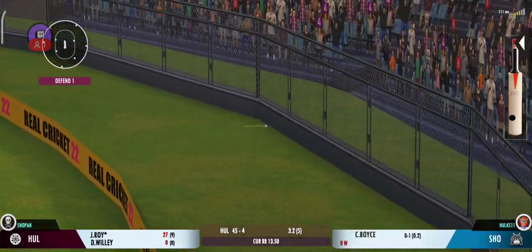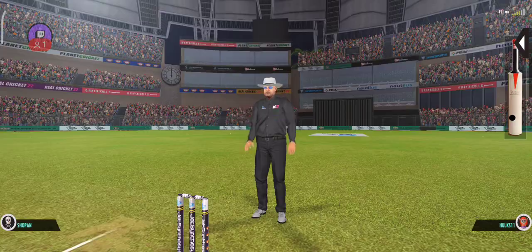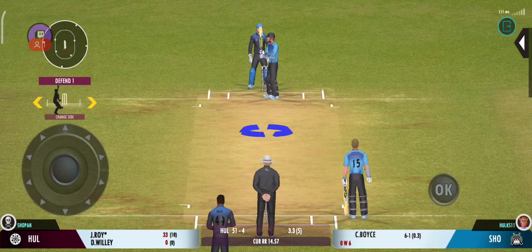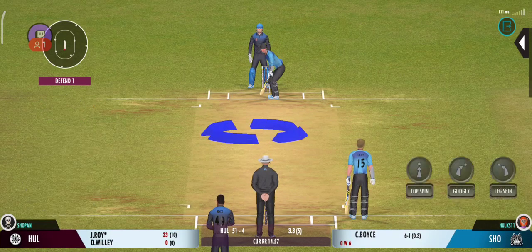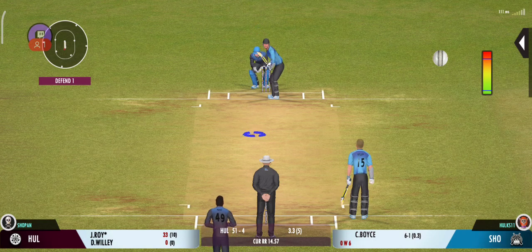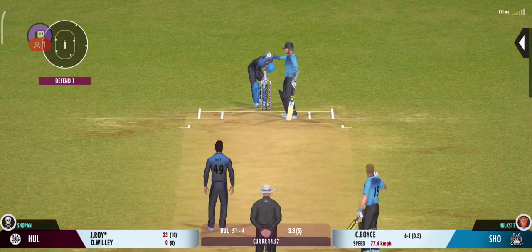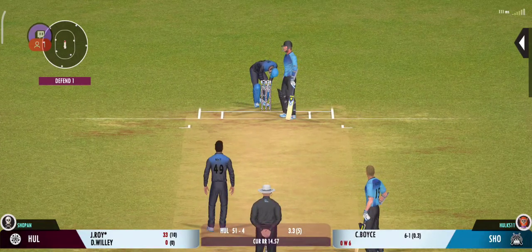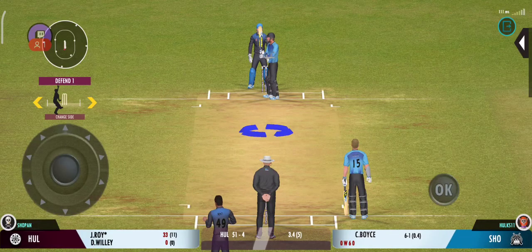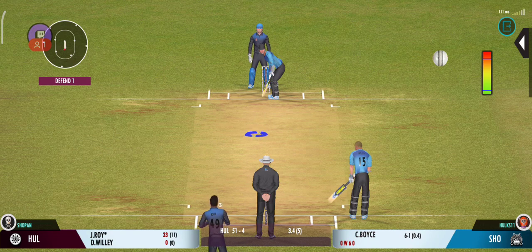Picked and deposited out of the park for a six. That's a clean strike. I tell you what, the slower ball won't be a bad option on this pitch. That's a good delivery, right on the money. Tell you what, that previous delivery must be playing in the batsman's head.